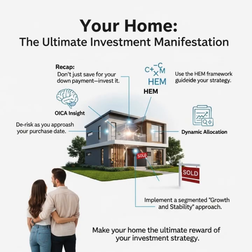Let's bring it all together. The journey to your dream home doesn't have to be a saving slog. By inverting the traditional model, you stop treating your down payment as a static savings goal and start treating it as a dynamic investment. You use the Home Equity Multiplier to create a data-driven plan, and you implement a dynamic allocation strategy to balance growth with safety. This proactive approach directly links your ability to secure a valuable life asset, your home, to your skill in the capital markets. Your home should be the ultimate manifestation of your investment success, not a hurdle created by financial myopia.